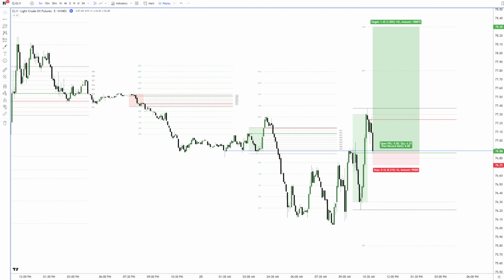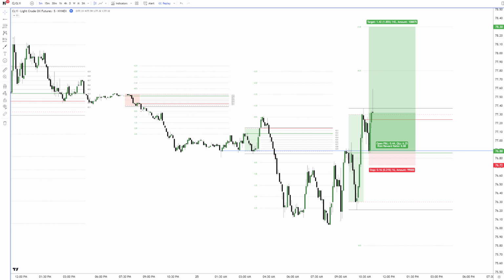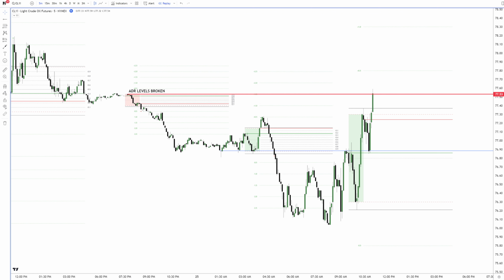Very, very advanced, but I want you to understand how everything stacks up and makes this a valid and high probability trade. Price pushes higher and confirms longs. The ADR levels got also broken.